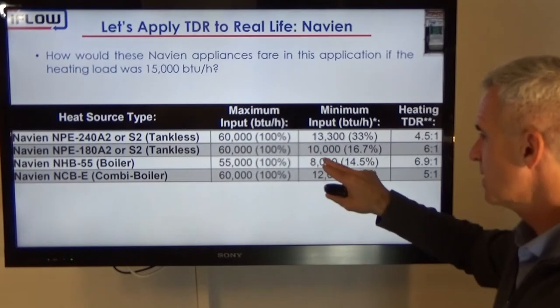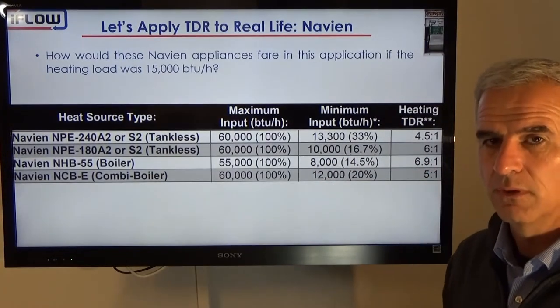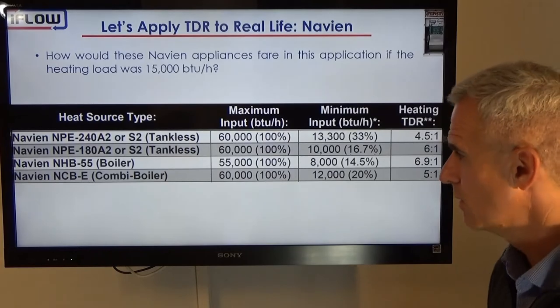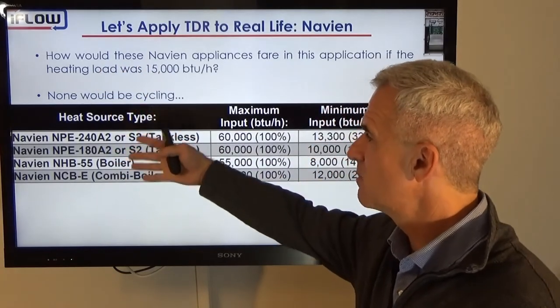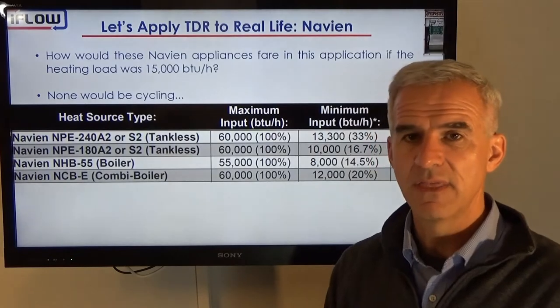And with an 8,000 BTU minimum input, that gives us almost a 7-1 turndown, a 6.9 to 1 turndown ratio. And then with the combi boiler, 60,000, the minimum input of 12,000, giving us a 5 to 1 turndown ratio. So, the question was, how would these appliances fare in that application where I was needing 15,000 BTUs?